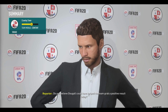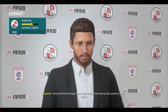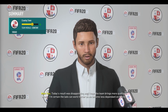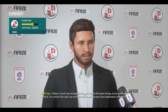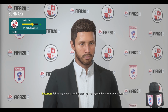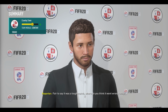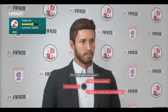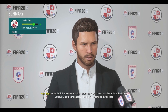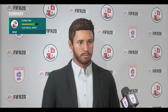Do we believe Dougal could have helped the team grab a positive? Yeah, I mean, I like Kenny Dougal a lot, but maybe if we were playing our defensive midfielders. But this just goes to show that we can't play in that formation that I just tried. Clear as day. Where do you think it went wrong today? Well, I can name a couple of spots, but it's nothing about the gameplay not being followed. It's simply the blame is mine. The gameplay was wrong. It's not going to work.